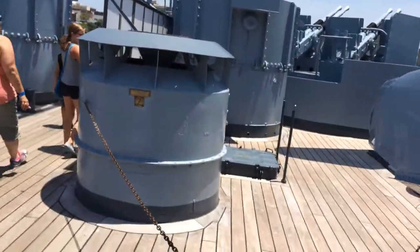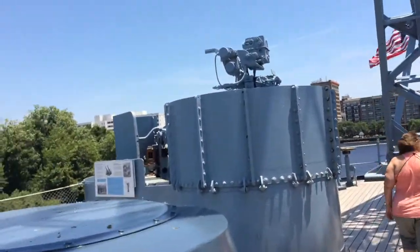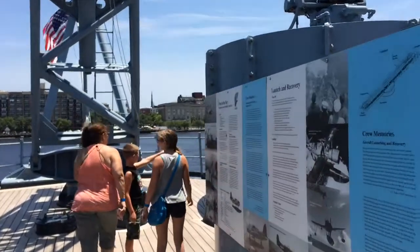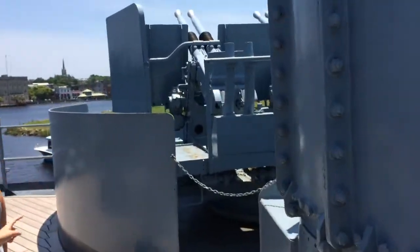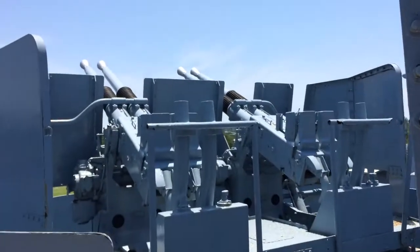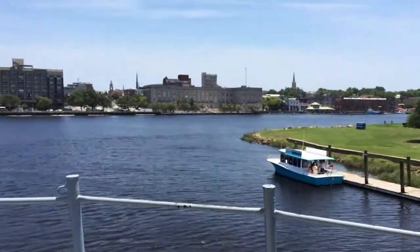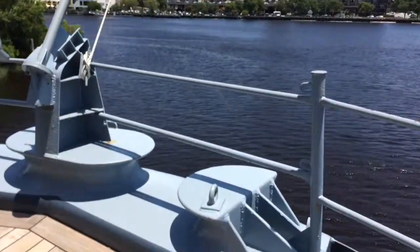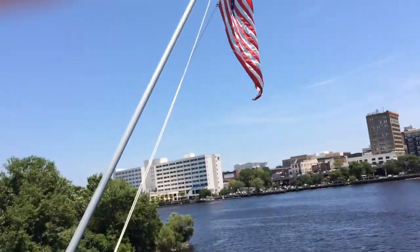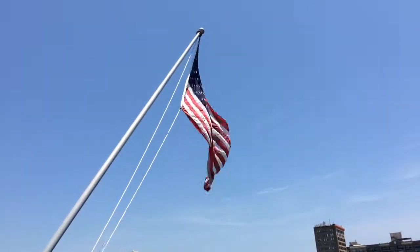What you're going to see here is we're walking through. We're seeing the two planes on here. What you'll notice about these planes is they're prop planes. They're not jet planes. They literally slung-shot these suckers off the boat. So what you're looking at here also is some 20 millimeter or 16 millimeter anti-aircraft guns. Looking at the American flag there, and looking out over a river in North Carolina.